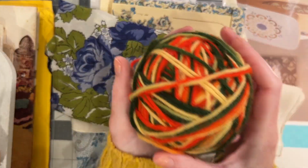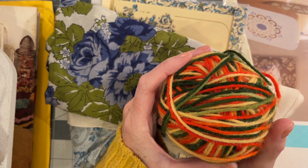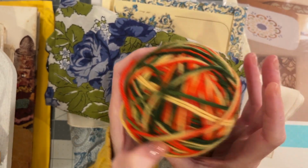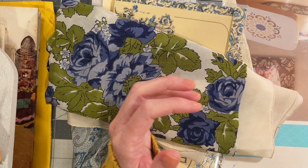Okay, so first we have this ball of yarn. I love to tie yarn around my packages when people order things from me. And this is just so 70s and so fall. So I love this so much. This was just in a big box of other yarns at one of my favorite thrift stores.